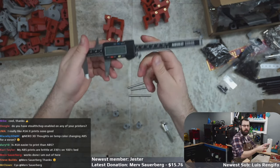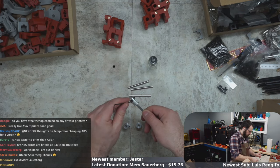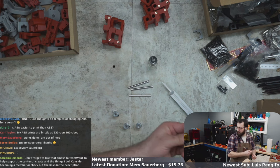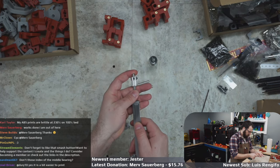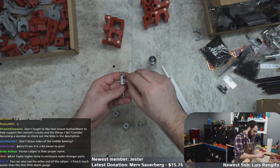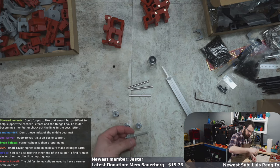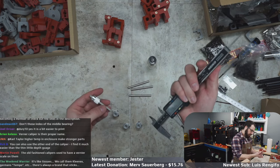So set it to like 33. Lock it down. And then this right here is your depth mic. So now when you put them together, do that. Tighten your set screw. Get it pretty close. Let me snug it down first. Now, that. And that's 33. Vernier caliper is the proper term. Yeah, I just normally call it a vernier. So if you're curious, you can double check. 33. Ooh, yeah. One done.